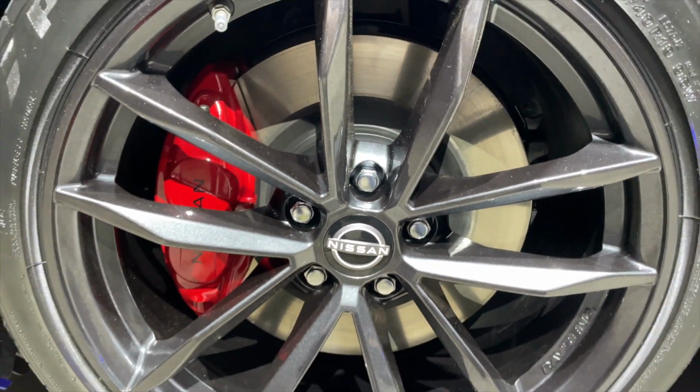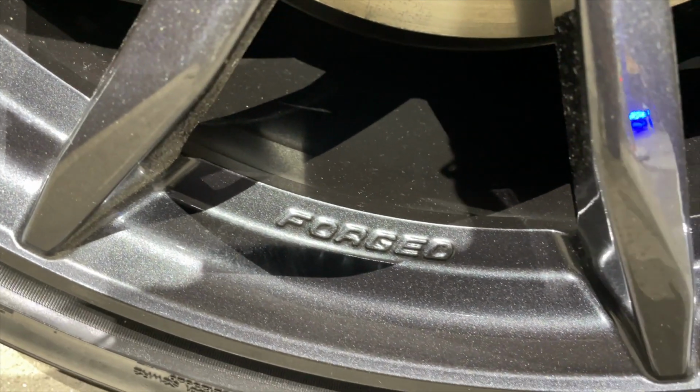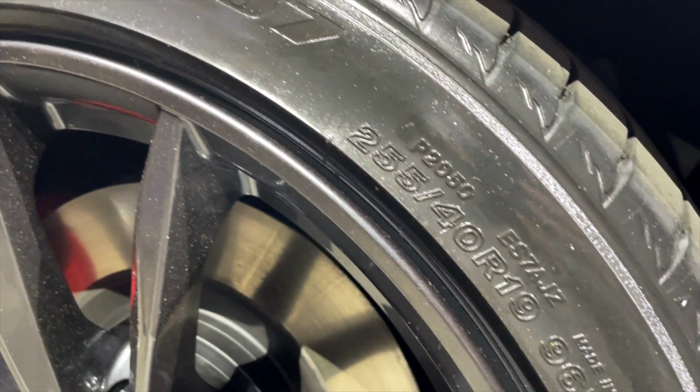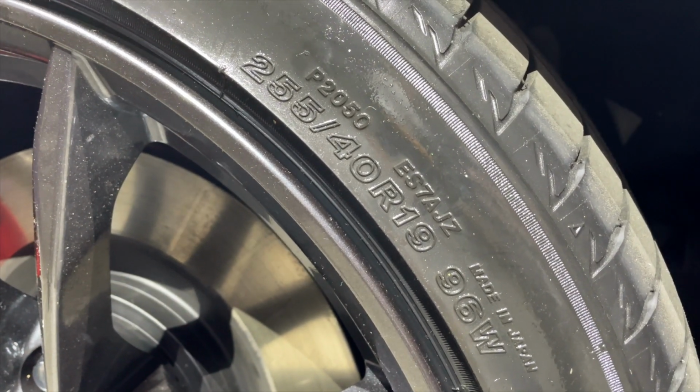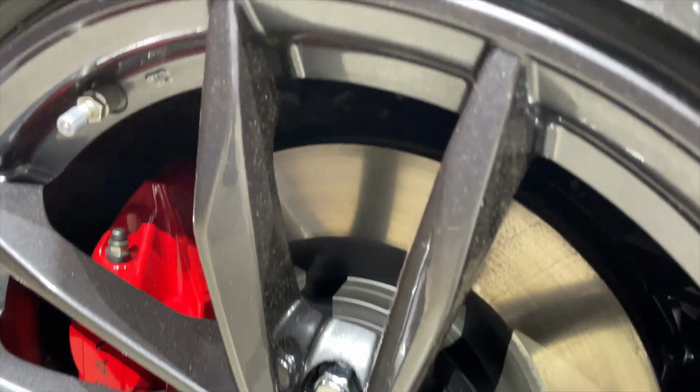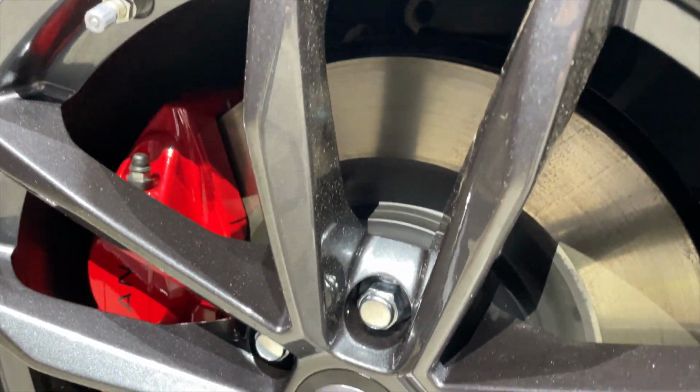I can confirm that the two cars here are both on 19-inch Rays forged wheels, which is a nice nod to past 350 and 370Zs, as well as the Infiniti G35. A lot of those cars had forged wheels. They're nice and strong for performance driving and track use, so really great to see that.